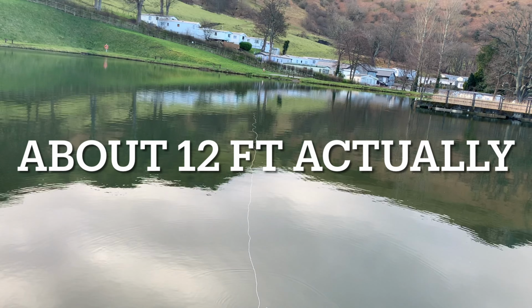Guys, third cast in. I got two red buzzers on. Last time I came, I had this one. And already in the depth. There we are.